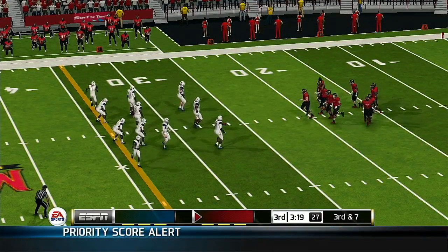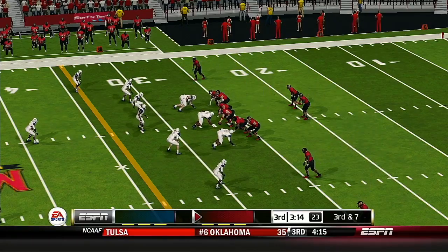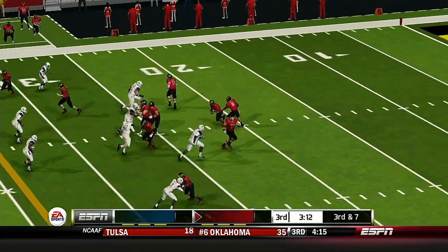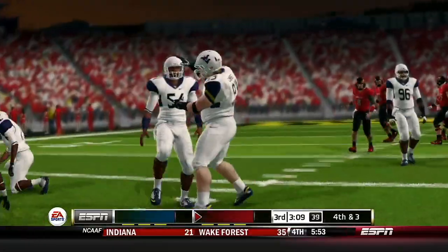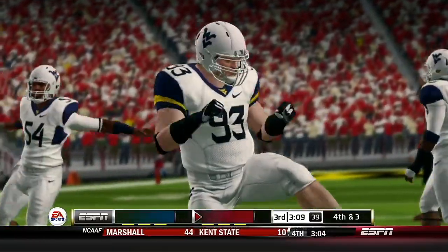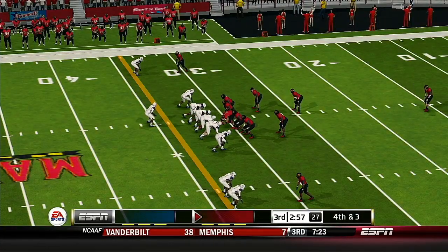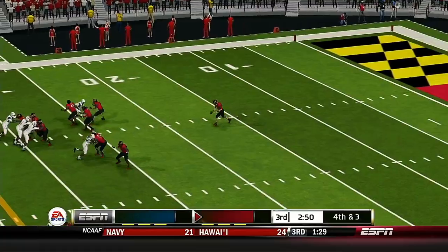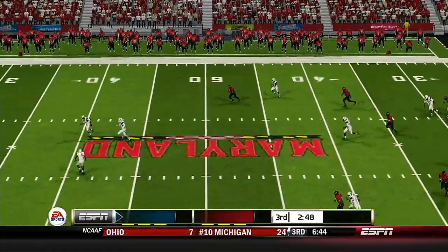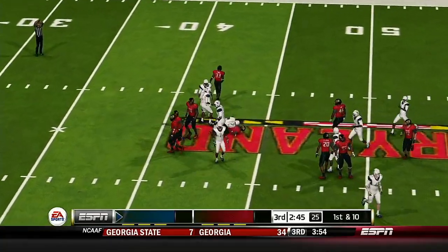Third down and 7. Ball on their own 26. Nice run there. Around 5 yards on the delayed handoff. That brings us fourth and 3. Johnson is waiting for the snap. He's tackled at the 42.